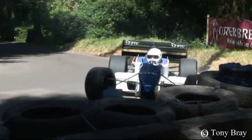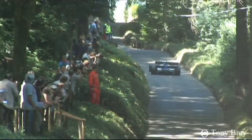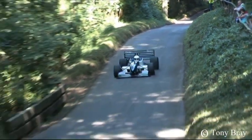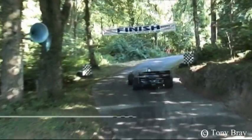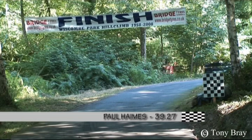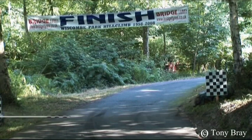Locking a wheel into Sawbench, he skates into the hairpin on full lock and just manages to retrieve the situation. He gets the car underway again, but he's well aware that any chance of making the cut for the opening runoff is out of the window. In the circumstances, a sub-40 run isn't a bad time, but that's no good for the competitive Hames. He'll have to wait until the second runs for another chance to qualify.